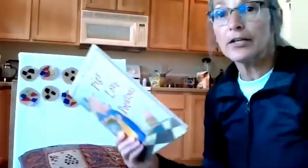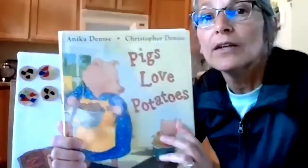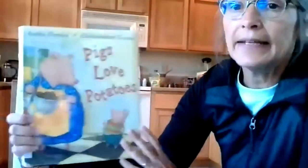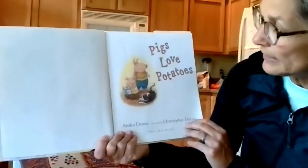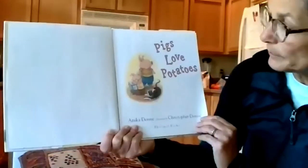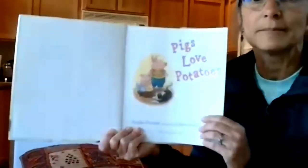Okay, so that was fun. And I have a good story about counting, about numbers and cooking and counting. This is called Pigs Love Potatoes. Do you guys like to eat potatoes? This is an old story for the library, but old stories are always good too. It's a counting story and it takes place at the piggy's house. It's a family who all wants to eat the potatoes. It's by Anika Denise, and Christopher Denise drew the pictures.